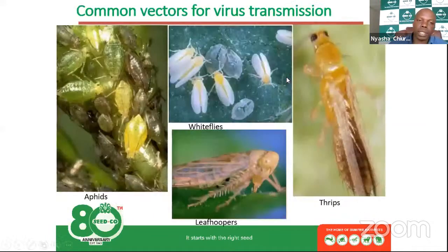I will show you some common examples of viral disease. These are some of the vectors that transmit virus diseases, and these are the insects: aphids, whiteflies, thrips, leafhoppers. So the main control of viral diseases is basically to control the insects.